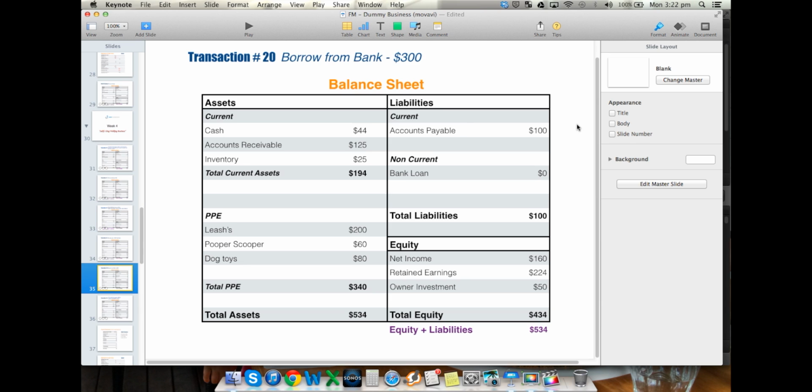So she decides, I'm not going to go back to mum. I'm going to go to the bank this time. I've got some transactions there. I can show the bank I'm profitable and the business is growing. So they should be willing to lend me some money.